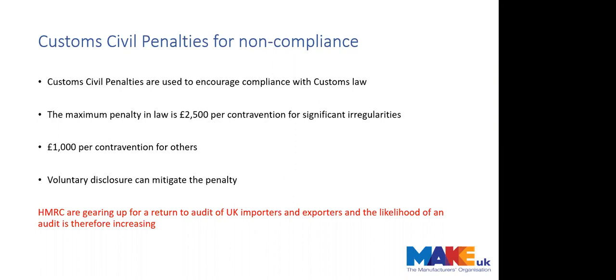And they will be coming out to check that, if you've been involved in delayed declarations, you've done the correct supplementary declaration, or you've actually done a declaration at all. They will be looking at wrong or missing supplementary declarations in those particular cases. Not only do they have civil penalties, which they can impose for any errors that they find, the maximum penalty there is £2,500 per contravention, which means one individual error. So that can very quickly mount up for significant irregularities, or £1,000 if it's not considered to be significant, but it is per contravention. So that could be a number of different contraventions on one particular audit.